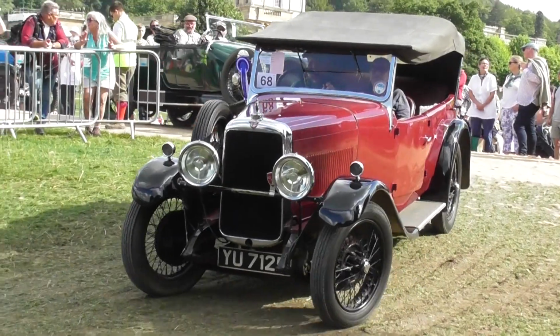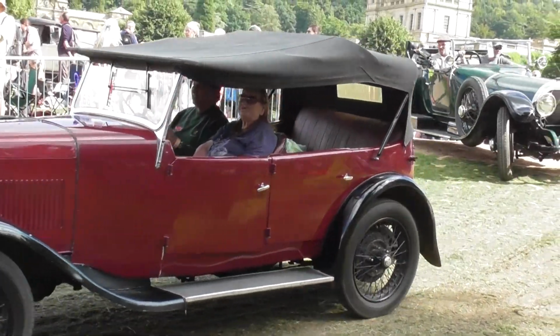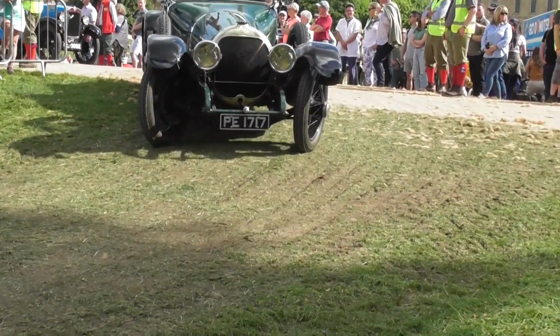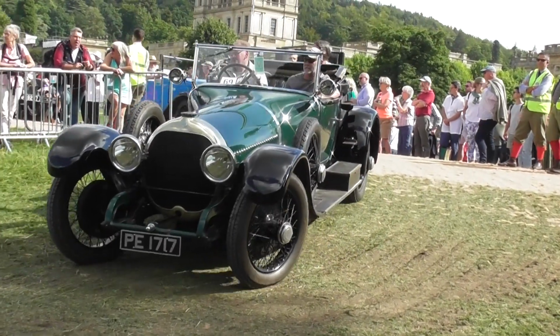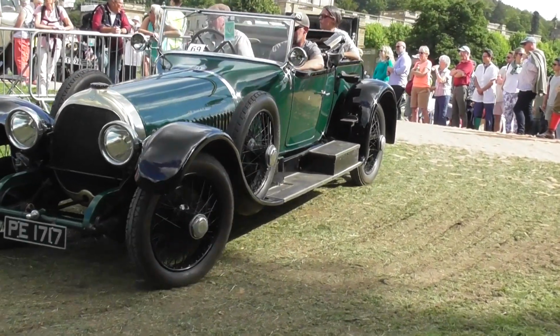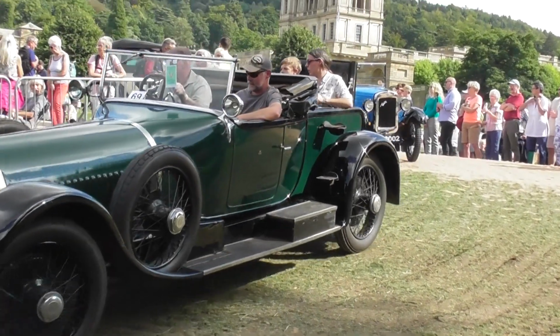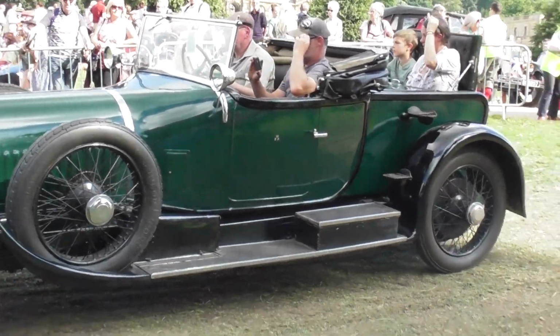Terry Cowley in another lovely little three-wheeler Morgan from Ashbourne. This is a 1936, with the Ford engine, not the twin cylinder one. Peter Dennis from Tibshelf in his 1933 Austin 7 saloon. And Peter's been coming to Chatsworth for over 30 years.